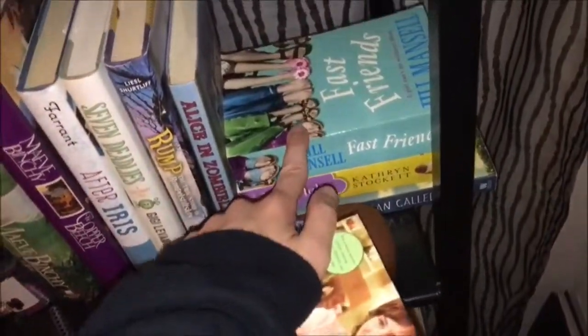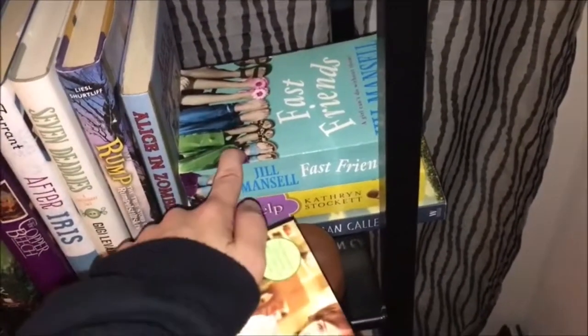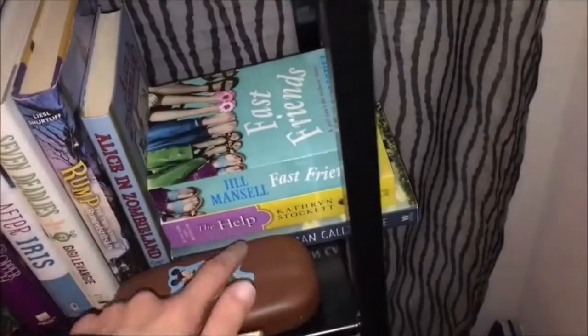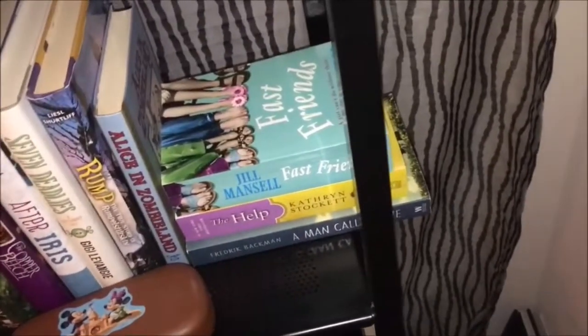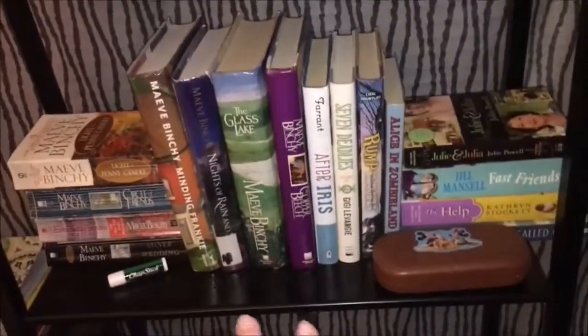Fast Friends, which is about I think just a group of middle-aged women who get back together, a group of friends that were friends when they were younger. Of course, The Help, because I've been meaning to read it for how many years now. And A Man Called Ove, I think that's how you pronounce it, but whatever, I don't know how you pronounce it. And that's basically where you all are sitting when I'm filming.